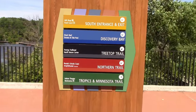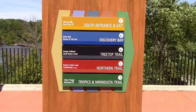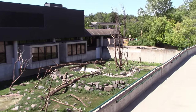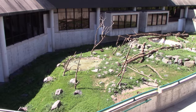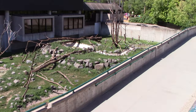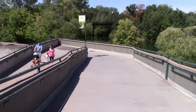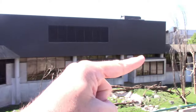All right, then again, in addition to the maps, you got the arrows in different directions in other areas. I did the Tropics and Minnesota Trail, so now I'm gonna be heading this way to get to the next areas. So this right here is the entry building, just a little higher up. I'm gonna follow the pathway that leads down. Gonna head back inside the building and head this way.